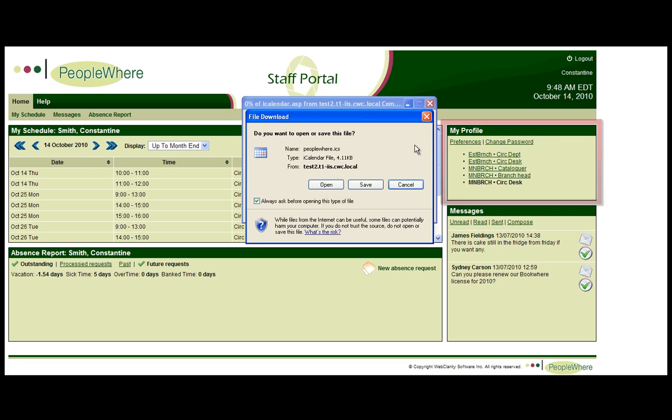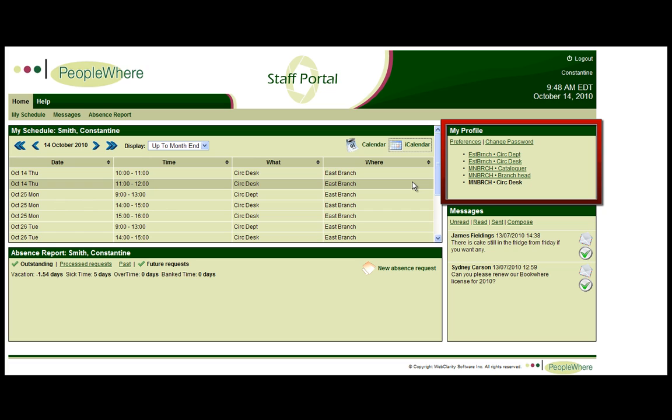I am able to work a variety of positions in the library. Some I may not be scheduled to work regularly, but I can substitute in when needed.